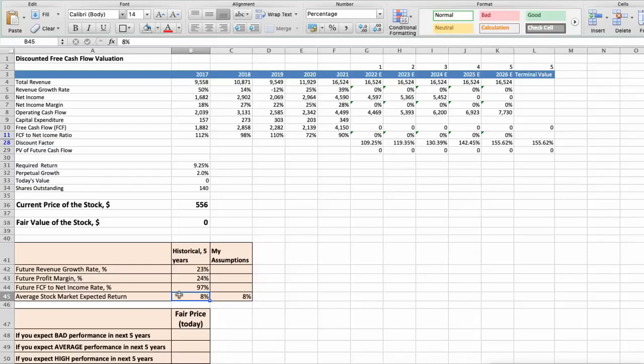Now, let's consider 3 different scenarios for Lam Research Company: bad, average, and good. First scenario. Lam Research will have bad performance in next 5 years, and we will use the following parameters in our calculation. Future revenue growth rate would be a low, 8%. Future profit margin would be a low, 18%. Future free cash flow to net income rate would be a low, 70%. In this case, the fair value of the stock today would be $290.